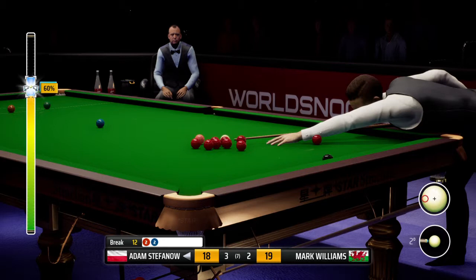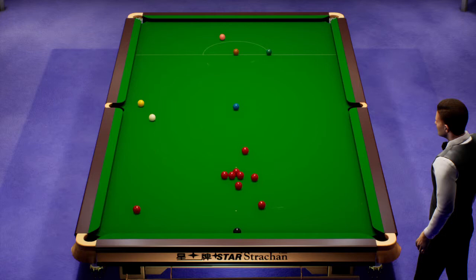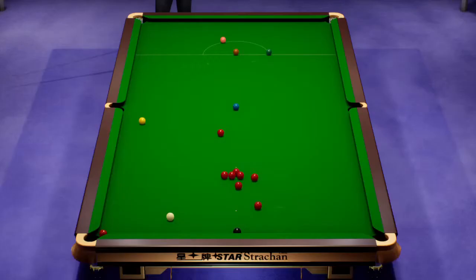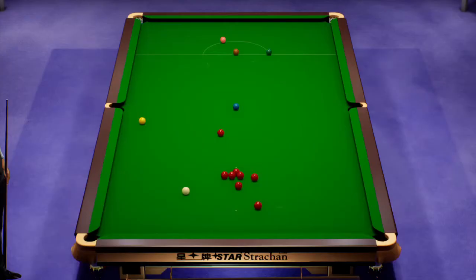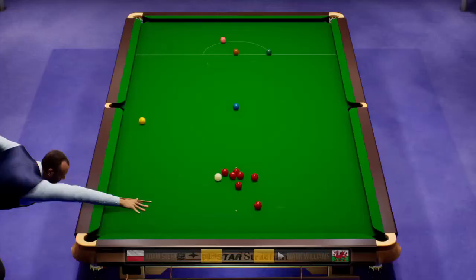Not safe at all. You know, he's failed to get the snooker here. That's a very good chance for Williams here. Well, this is a challenging shot along the cushion. Great shot. Great cueing there. Eight. But there's still plenty of work to be done on the reds. 16.